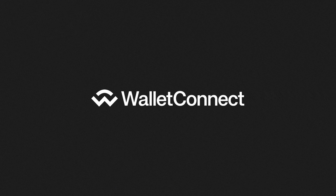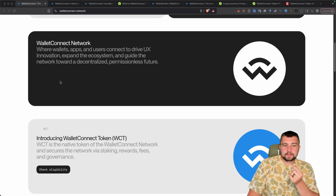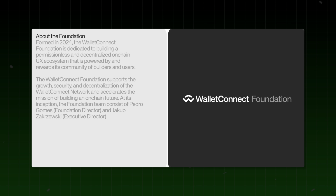You may recognize this logo. It's WalletConnect. You may have used WalletConnect before. WalletConnect makes it easy to use DApps, decentralized applications, and they have a cryptocurrency airdrop with the WalletConnect token, WCT. With the token comes a foundation, the WalletConnect Foundation. Purpose, growth, security, and decentralization of the WalletConnect network.